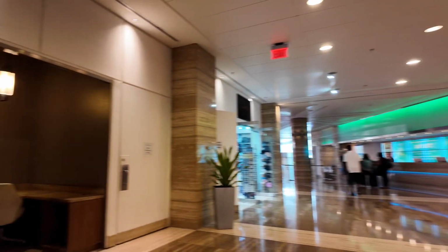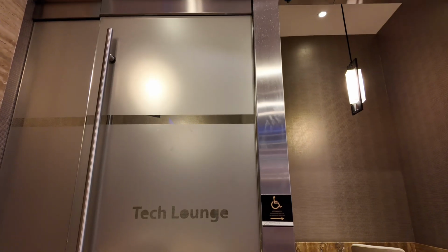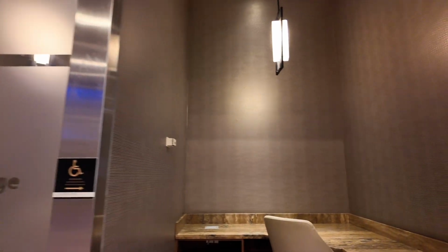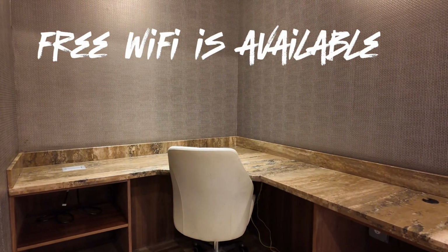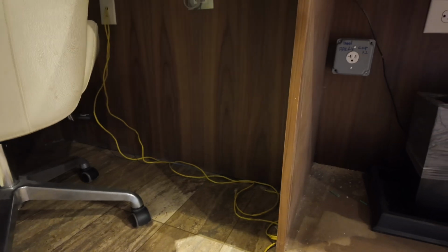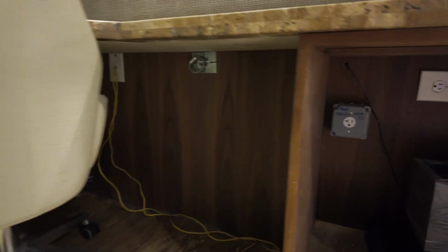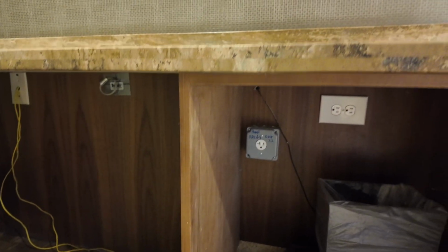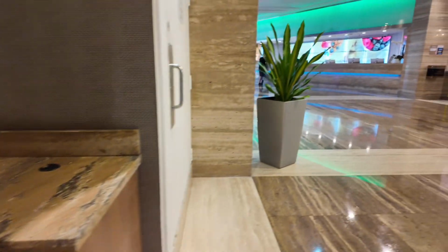In the lobby area, they do have a tech lounge. In this tech lounge, you could sit here and use the table. If you want to hook up your laptop, it looks like they have an Ethernet cable here, so maybe you can plug into their internet. They do have a power outlet down there, and they do have this basket for recycling.